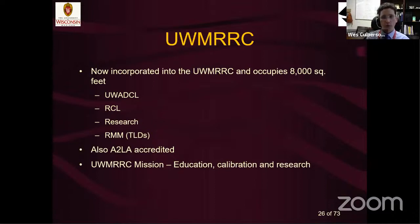So we're just part of a bigger dosimetry lab that we call UWMRRC, and that has TLDs. We do research projects. We do other calibrations that aren't accredited by the AAPM, such as survey meters, like a Geiger counter. We'll calibrate that. And we are also A2LA accredited. And basically our mission is a bit more broad. We want to educate and calibrate and do research.